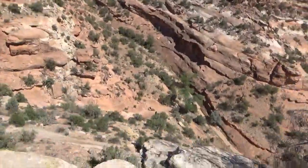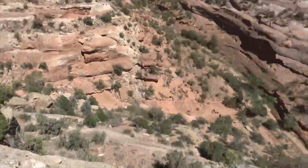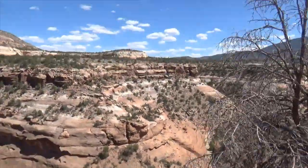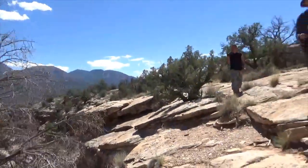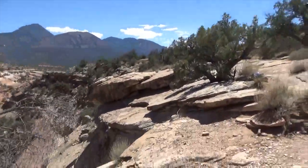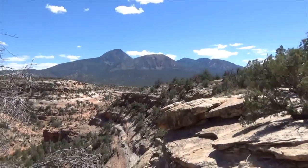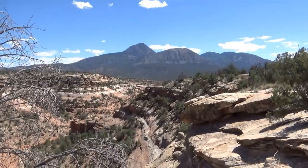And this just originates in nowhere. So it begins like right there. It's this catastrophic runoff during a time when there was lots of water here. And that's when these people lived here. This mountain is the Sleeping Ute, but you really can't get a good view of it. So we're off to the next cliff house.